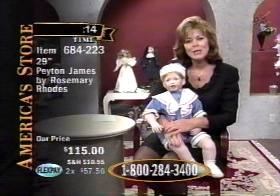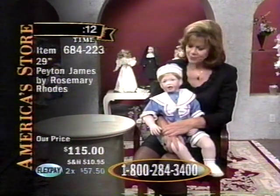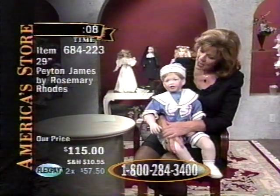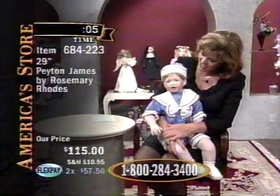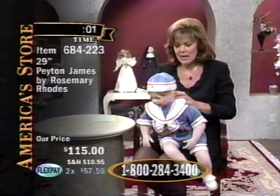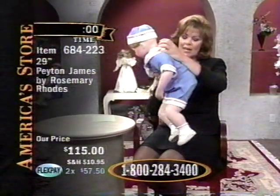Especially when it comes to little boys, we don't see them very often. Love the name Peyton, very unusual, very Southern. Of course, Peyton Page, I think that's Southern. And you're going to see, he is going to be a limited edition of 2,000, and he is going to have the signature of Rosemary Rhodes on the back. I'll turn him around so you can see.